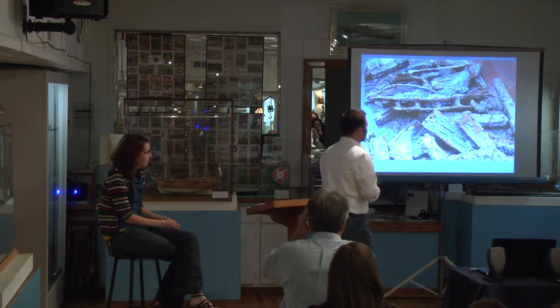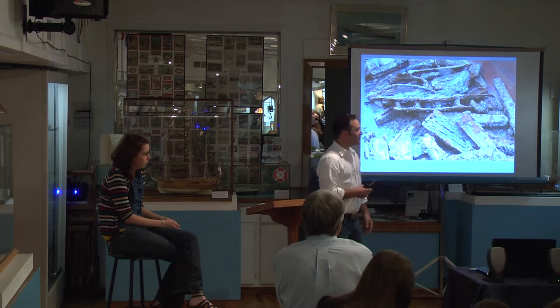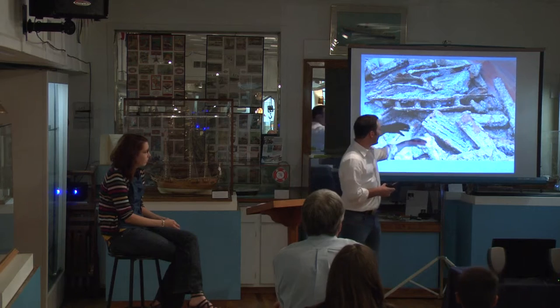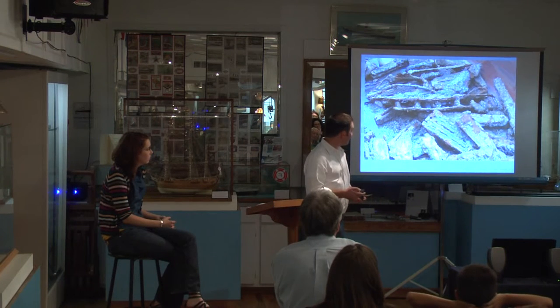This is completely concreted iron. There's very little organic material in it. Most of it is from the machinery, as I said, mostly boiler components. You can see some fire grates. Everything is covered in marine growth, and it's all very heavy.